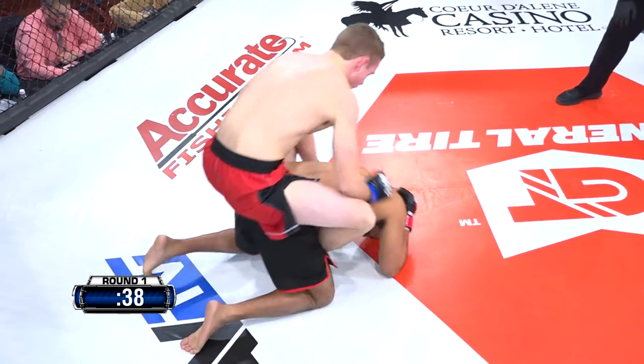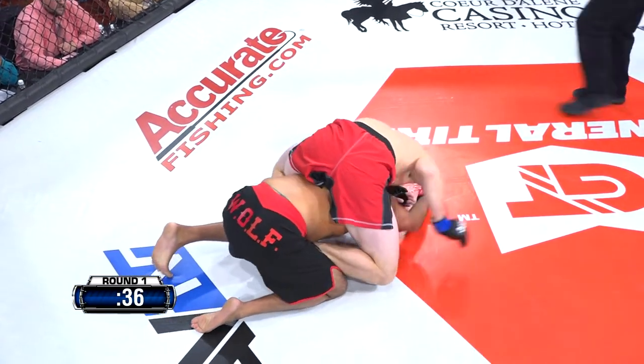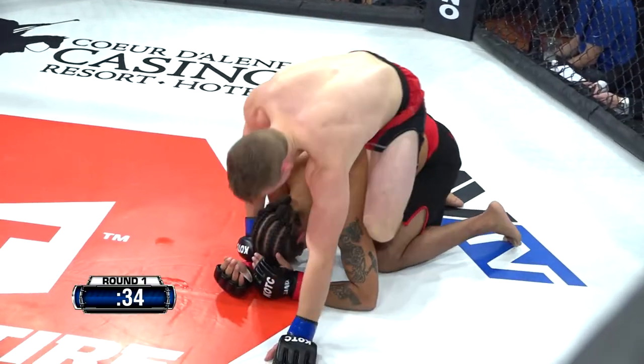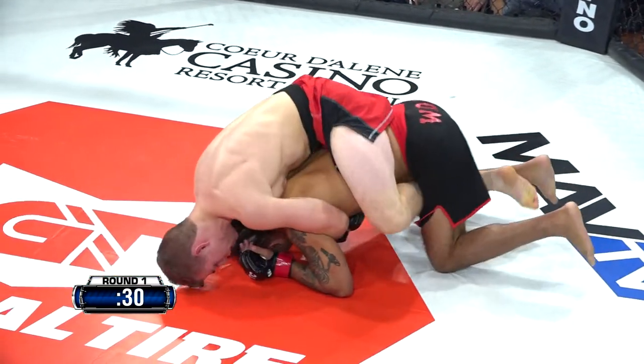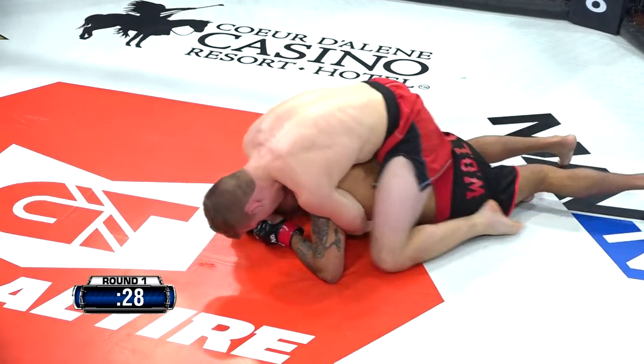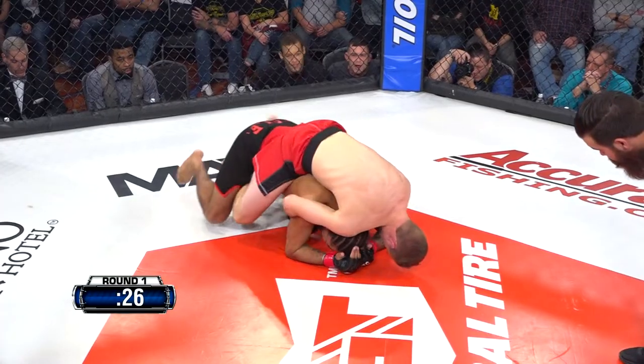But man, this has just been a very frustrating fight for Rogers thus far. The entire fight, he's been fighting Heestand off his back. Trying to get Heestand off his back, excuse me. Trying to spread him out, trying to flatten him out here. Heestand.